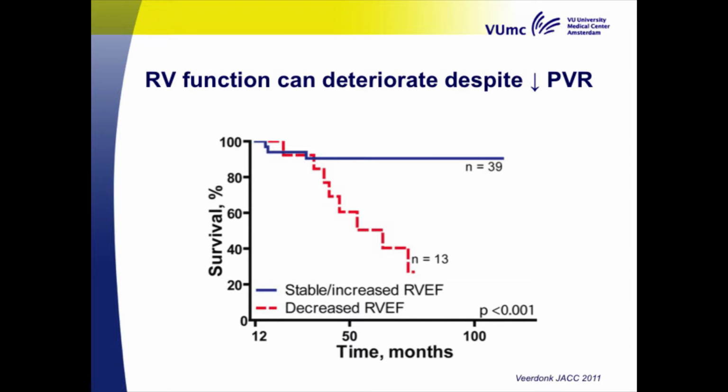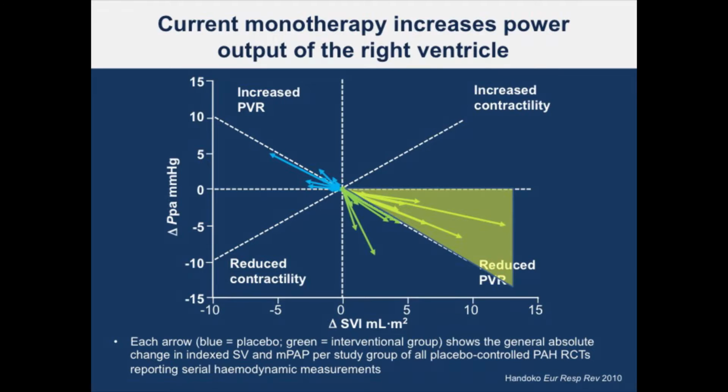And this is another way of plotting this. This is a summary of all the patients who did have a favorable response in pulmonary vascular resistance. And the big separation of these two groups is that the patients who went on to survive had an improvement in right ventricular ejection fractions, whereas the patients who deceased showed a decrease in this first year of follow-up. So how can this be explained? How can the resistance go down and still the right ventricle fare worse?